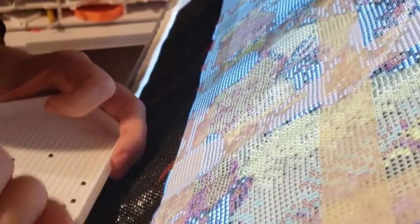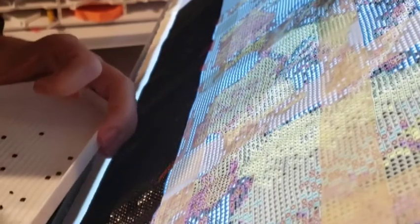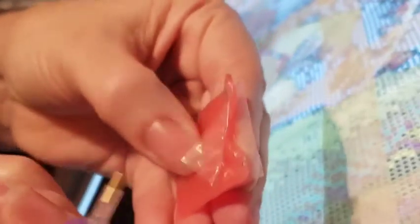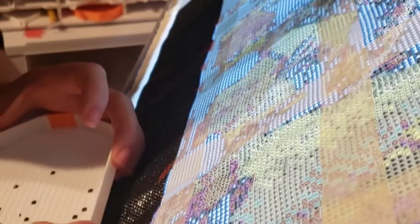And I just had no idea what I was doing. I was trying to stab the wax through the plastic. I was trying to do this, not understanding what's going on. Well, you gotta peel it back and then stick it in there. But I had no clue. I hadn't watched any YouTube videos. I didn't even know there was a huge community for diamond painting.